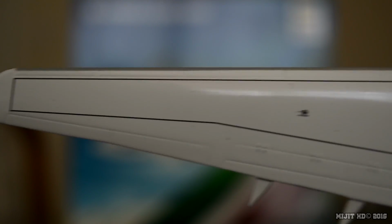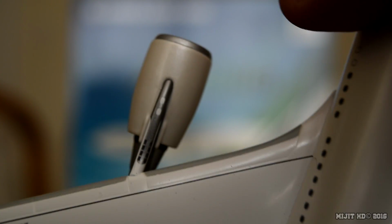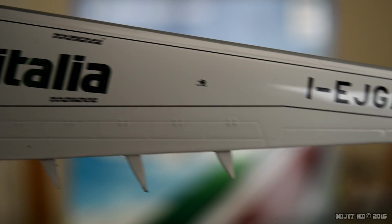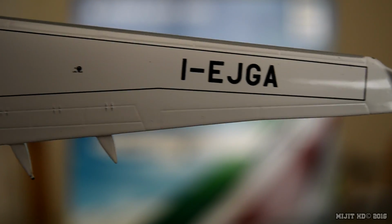The winglet. And the engine. And the same on the side. With the registration also. Alright, continuing down. We have an antenna, Wi-Fi box, another antenna. Grey dot on each horizontal stabilizer. They're the logo lights that light up the tail at night time. Alright.